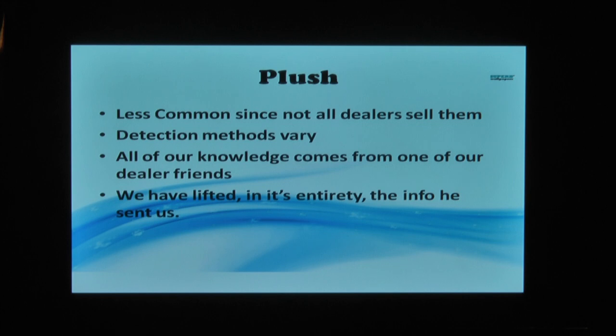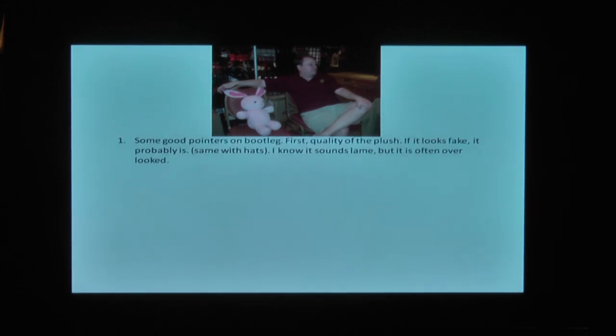What's the name of that business? Half Full Studios. Half Full Studios. Half Full? All right. James and Chris usually run the thing. And Chris is the one that gave us all of the info. That's Chris. Yay, Chris. That's his buddy.